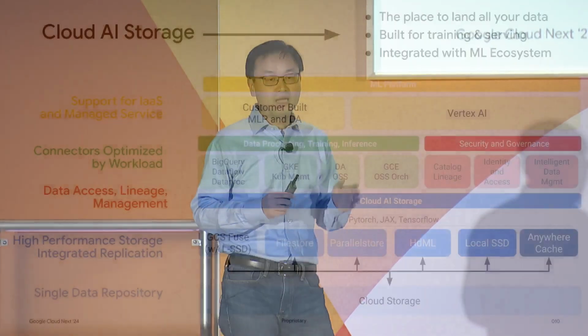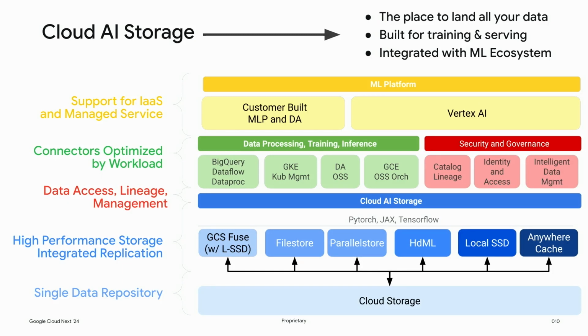So to put it all together, cloud AI storage is a place to land all of your data. It's optimized for both AI training as well as AI serving, and it's integrated with the ML ecosystem. Underneath the covers, within cloud AI storage, we use GCS, the object store, as a single data repository. So you can write all of your data to GCS. That becomes your single source of truth. On top of that, we provide a portfolio of high-performance optimized storage options for you to use for specific goals and specific phases of AI training.